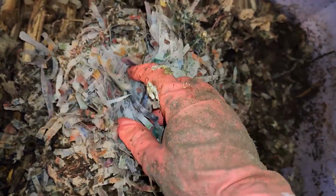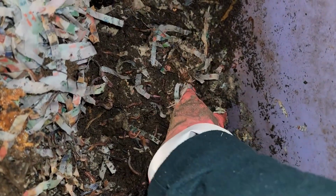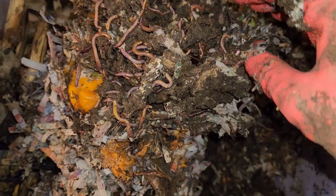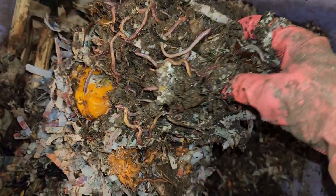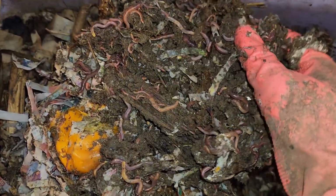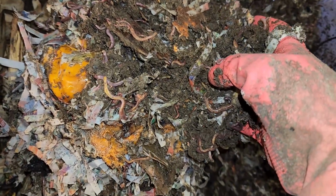See, this stuff is moist, but it's on the drier end of moist, and that's not what I want to see in this bin. There's some persimmons from the feeding on the 17th, which I was surprised to find. Go check out bin 1 from this week. They got a day earlier. Wait, I said 10 days for them.